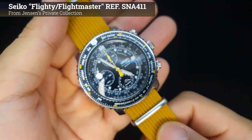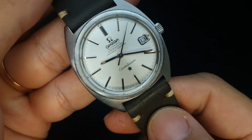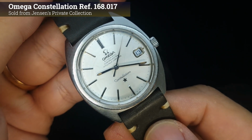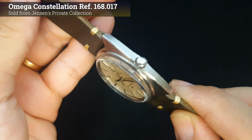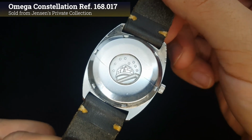But I was thinking that if you were to find something that you could potentially make money from, the Omega Constellation. Yep, a specific model, which is a 168.017. I think I've shown you before a few times. That is one model right now you can still find below 1K Singapore dollars. It's quite tough, but the cream dial, which is a 017 model, still can. Yes, you clean up, service it a little bit.